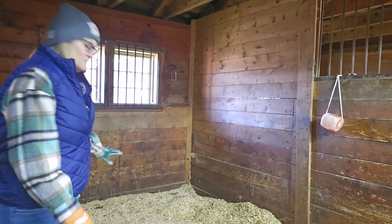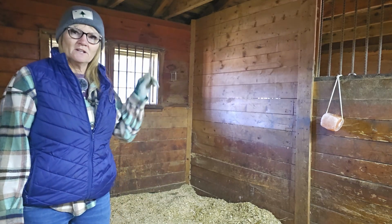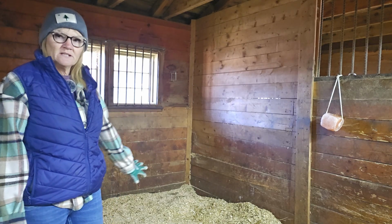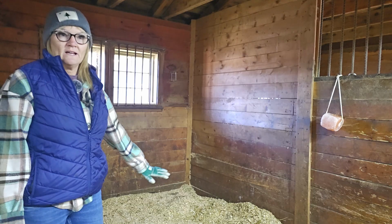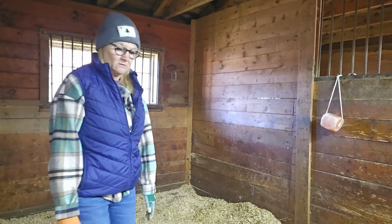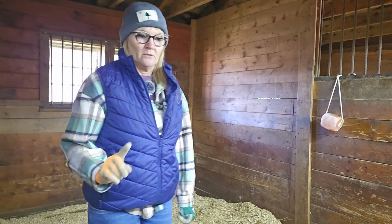So I do try to sweep that up, and then I have some stall freshener that I'm going to go grab and put down. So it really helps to dry it. Also helps to kill that smell, because when my horses are in here, I don't want that. It's not good for their lungs either to have that smell all the time. So I'm going to go grab some freshener, and I'll be right back.